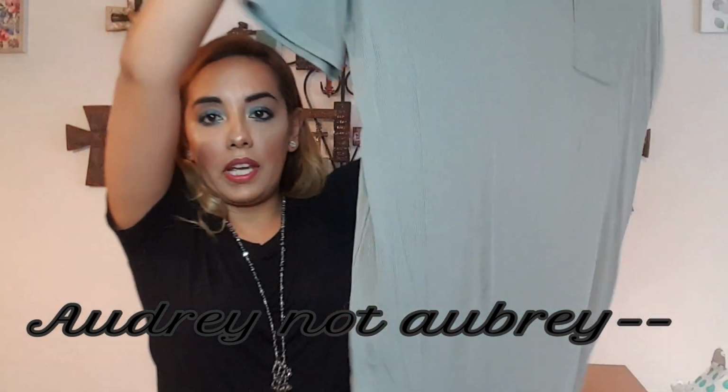Then I got this. Ooh, I like it. Why do you think I like it? Because it's like a t-shirt dress. This is from Aubrey. I don't know how to say this. Aubrey 3+1. And it's just a gray, comfy type of t-shirt dress. This is Audrey 3+1 casual dress. It's $17.99, retails for $48.